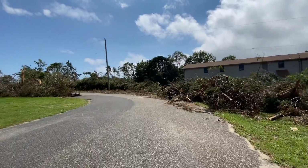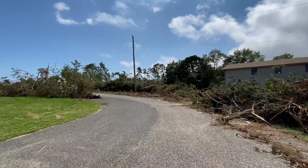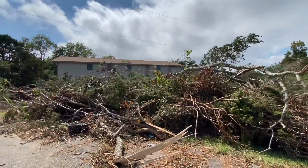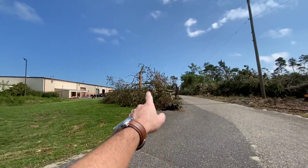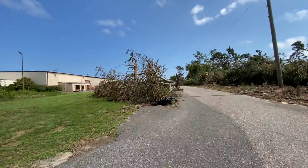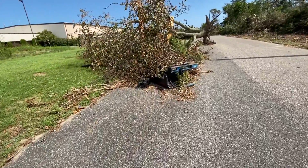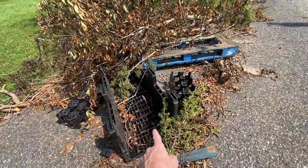Going back this way, you can see power lines which are down right here. And all these trees have been ripped down. All of these trees. This road is covered. You can see over here, these trees are ripped down. You'll see all these containers on the floor, because there's a Coca-Cola and Dr. Pepsi plant right next door. So you'll see all these containers and crates.